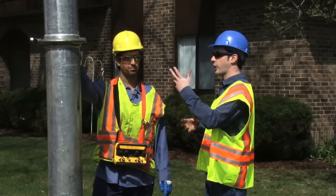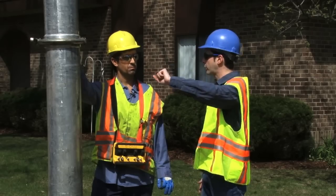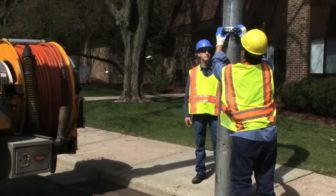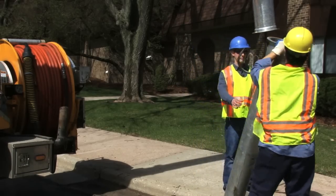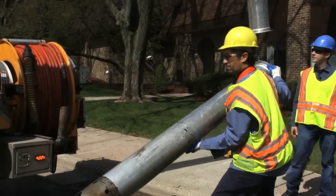Yes, so how about if we shut the truck down and we'll take people through the truck and give them a tour and show them all the basic parts of the truck. Okay. Cool, yep. All right. Let's do that. You take the tubes apart, just like we put them on. Okay.